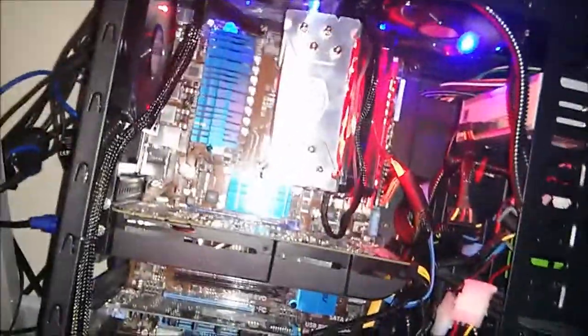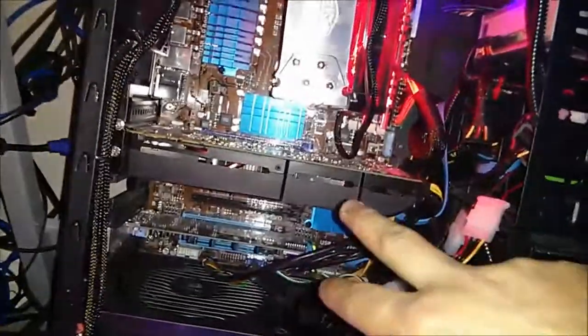And I also have a hidden drive behind the motherboard that has a particular mounting spot on it, a 500 gig Blue Scorpio hard drive. And that is my GTX 570.